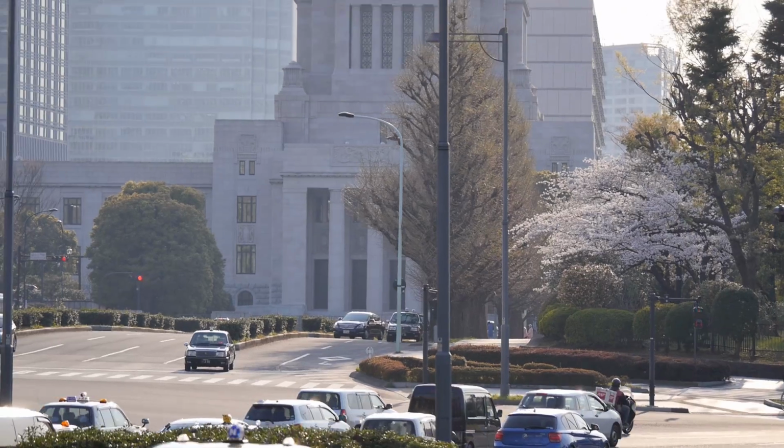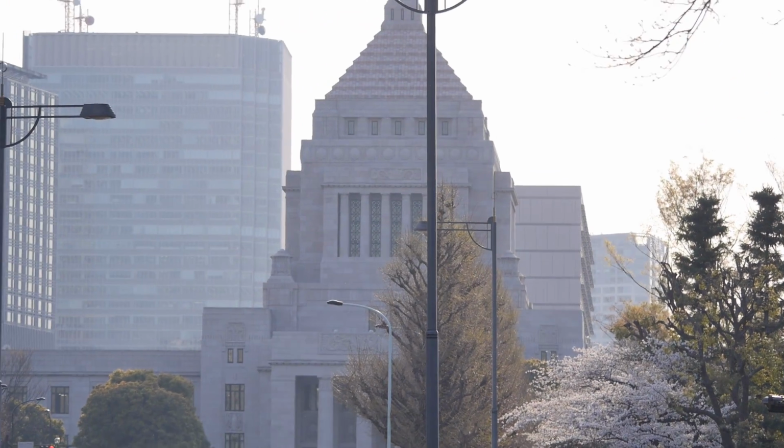That building behind me there is the Diet. That's what it's called. It's a diet. And as far as I'm concerned, all the people who work there need to be put on a diet. They eat far too much, far too expensive food that we pay for, because that's where the government is and that's where our taxes go.